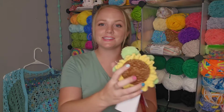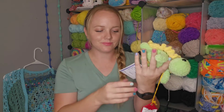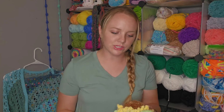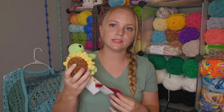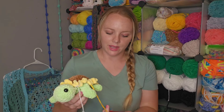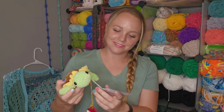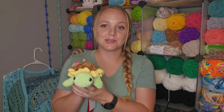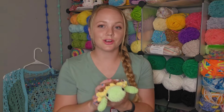So this is a sunflower turtle and I placed second in that category. I'm not sure what placed first, but there wasn't any other amigurumi there. It was something else. So I did place second and that was exciting. It seemed like there was quite a bit of crochet stuff. There wasn't a ton of it, but there was quite a bit. So I was happy to get second place on this. I think this little guy is just so cute. Turtles are just so much fun.